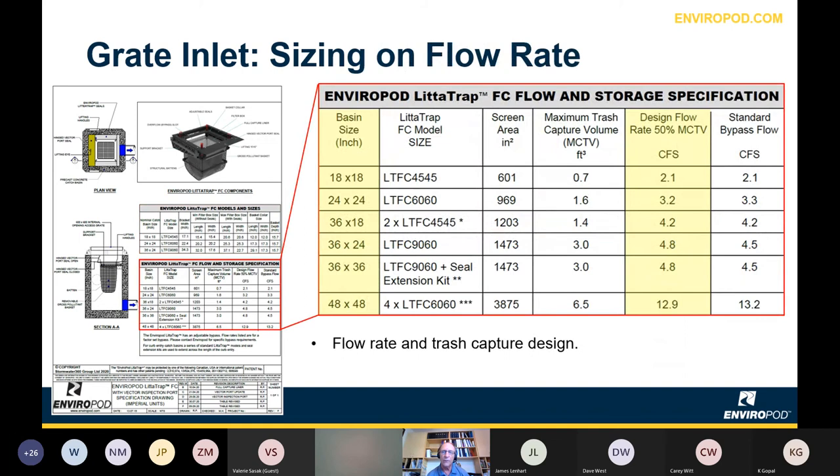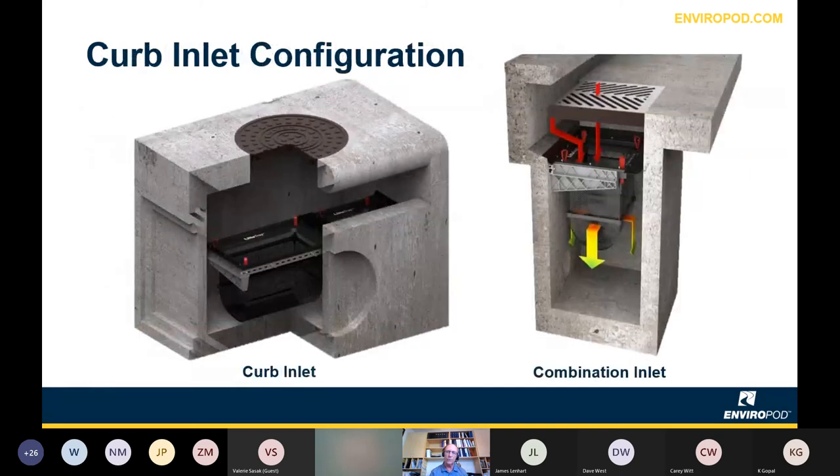We do have flow rate capacities. We also have maximum trash capture volume. We do all of our design work based on a 50% filled basket, so that if the engineer is concerned about how much flow this LittaTrap can handle and manage, we've gone through that testing. All that test data is then applied to our sizing tables and specifications, and we have maximum bypass flow rates for each one of our different sizes. So that is an important question to answer for engineers.